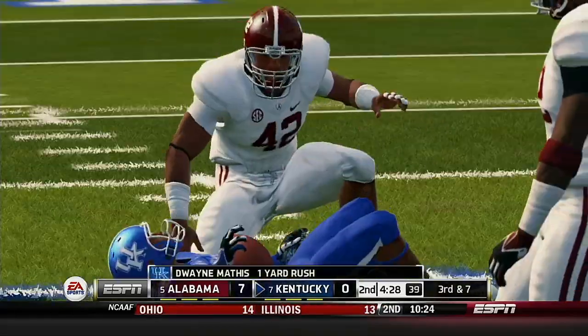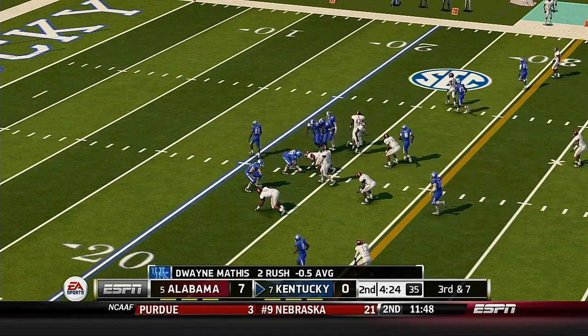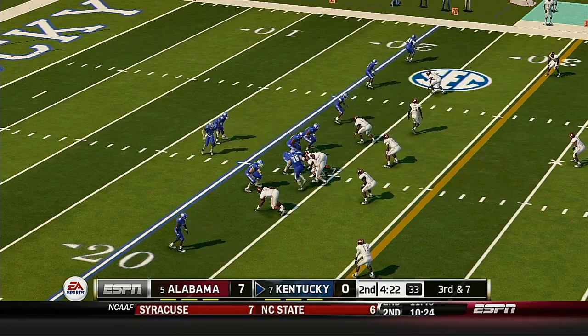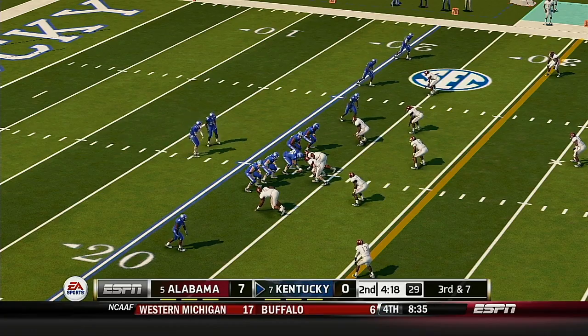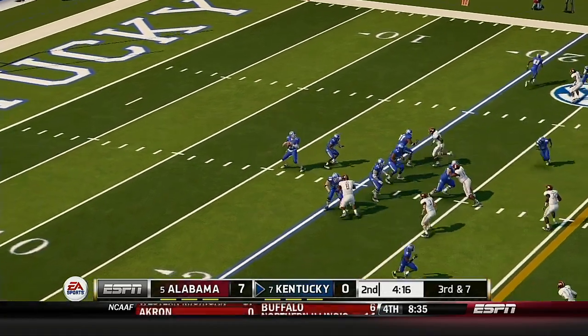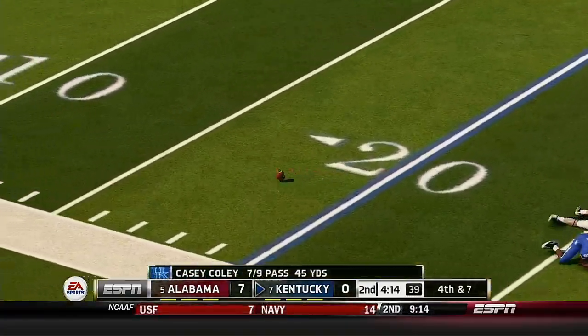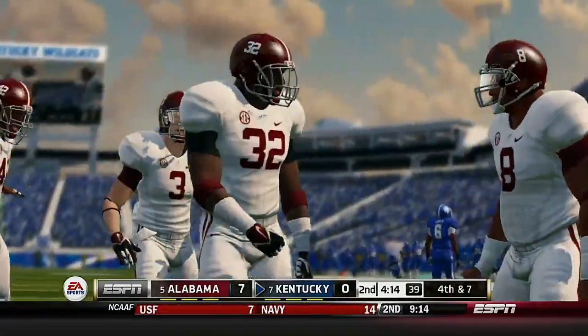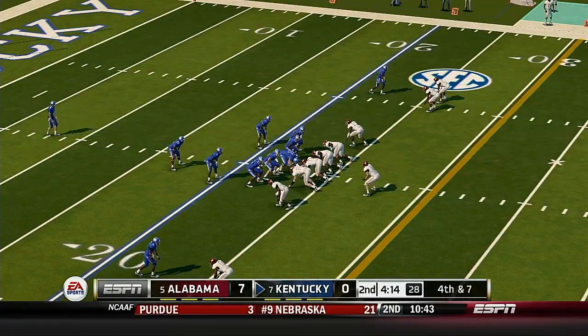He fights forward to about the 23. Open man, quick strike, and he can't pull it in. And that'll make it fourth down. On third down, the defense was expecting the pass, and they defended the play very well in the secondary. Mason to punt.